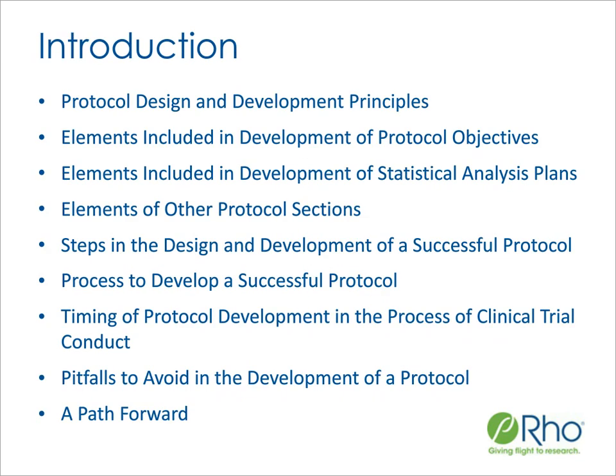So by way of introduction, these are the topics that we're going to cover today. I'm not going to go through them one by one, but it will give you an overview of how I think it is best to design and develop a successful protocol. And then at the end, you see a path forward. Karen Kesler is going to join us and talk about what I think is a fairly common sense approach to developing protocols in the future.